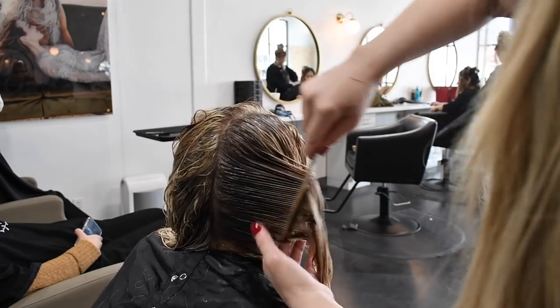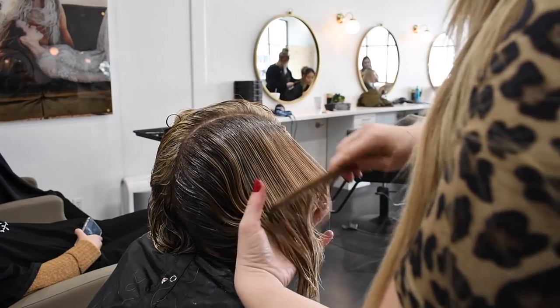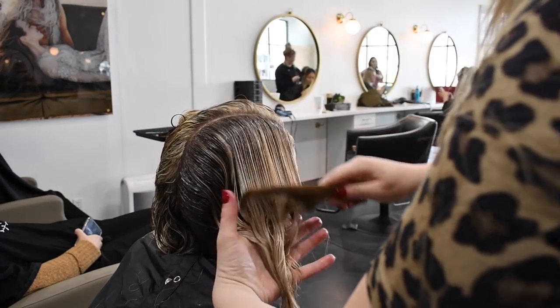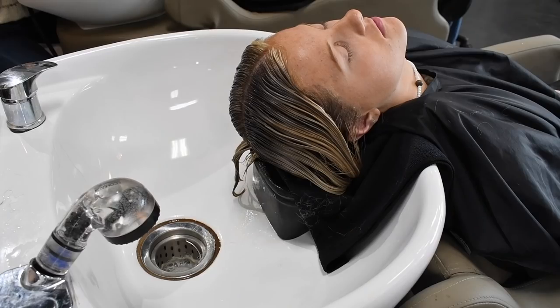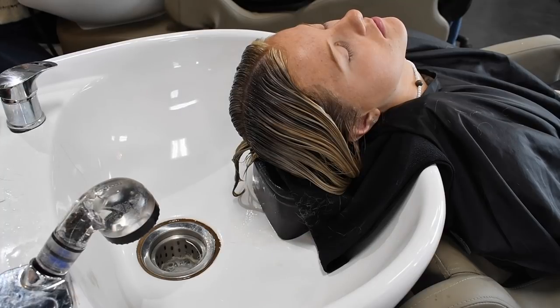So I have Olaplex number 2 sitting on her ends while I did the root color, and now I am combing through to blend everything together. And if you guys did notice, I tapped the hairline, but I did leave the front money pieces out. Like you can see right here, they are left out, and then I'm going to slightly tap them just to blend them in. But I always do them last and then just slightly tap instead of shadow because it's going to keep it brighter around the face.